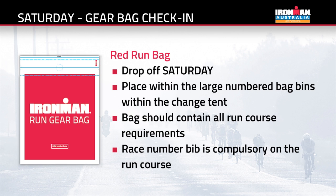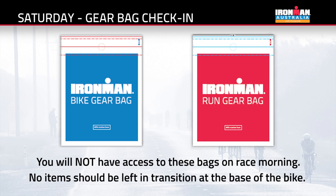The red run bag should contain all the gear you require for Transition 2, from bike to run, and everything you'll need for the run course. You'll be required to drop the run bag into the numbered bins allocated within the change tent in Transition. Your race number bib is compulsory on the run course. You'll not have access to either of these bags on race morning, so please make sure you are thorough when packing for Saturday bike check-in.